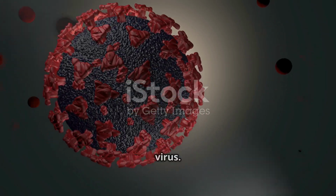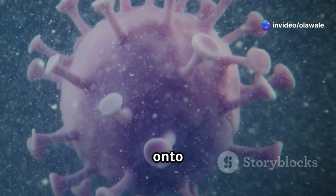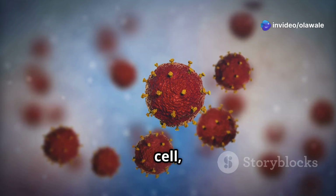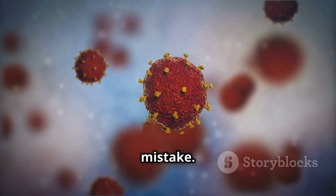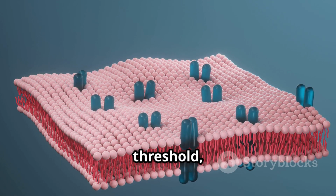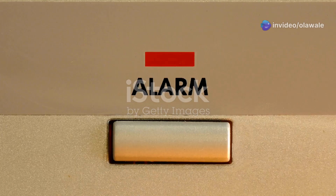But back to that sneaky virus. It's clever, almost too clever. Masquerading as something harmless, it latches on to one of those cell membrane projections. The cell, fooled by the disguise, lets the virus inside. Big mistake. Once the virus crosses the threshold, the cell realizes it's been duped. An invader is in the house.